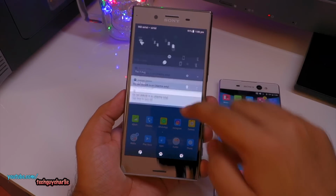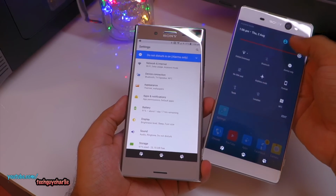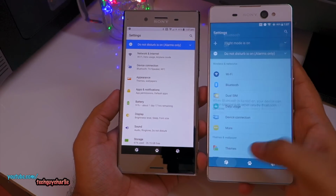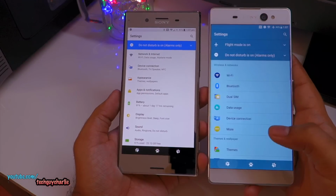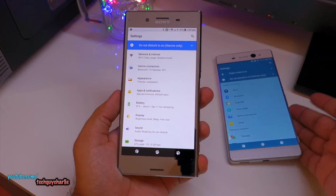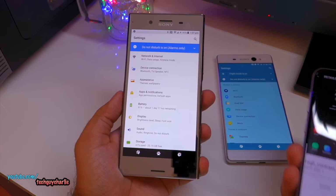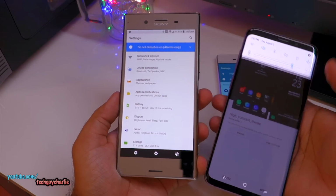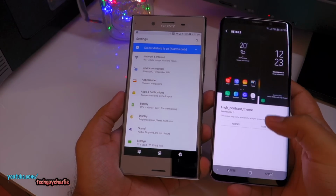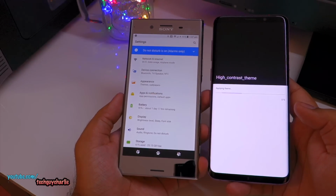So if I go here in the settings, you can see this is all white, but this theme changes system colors here on Android Nougat. Now I'm not sure why Sony has gone ahead and disabled the system-wide themes, because on Xperia XZ2 the themes work system-wide. So I'm not sure why Sony is leaving out on phones like these. And don't tell me that it is Android Nougat, because even on the Galaxy the themes work system-wide. So you can see the menu here is completely white, and if I apply a theme here, it should change to black.